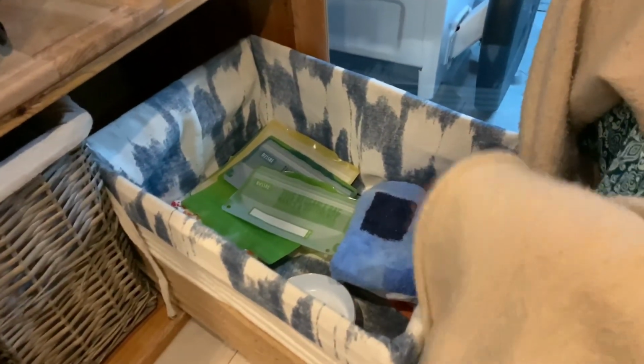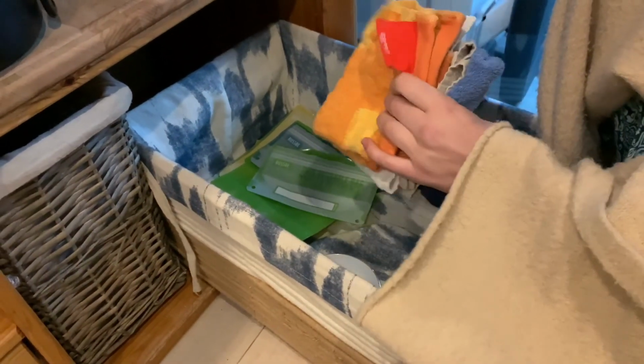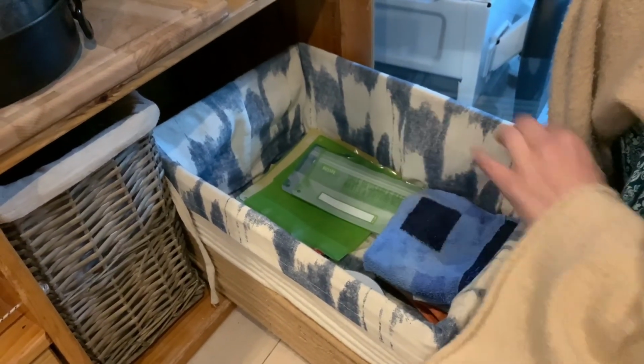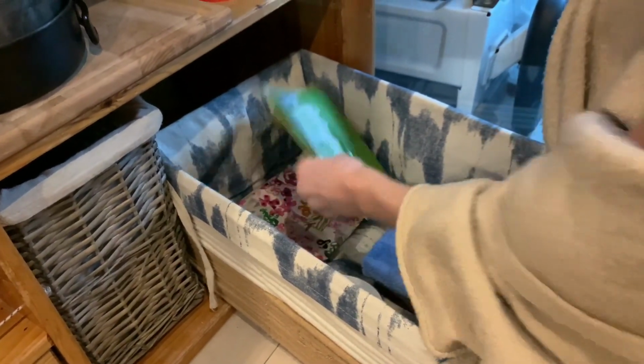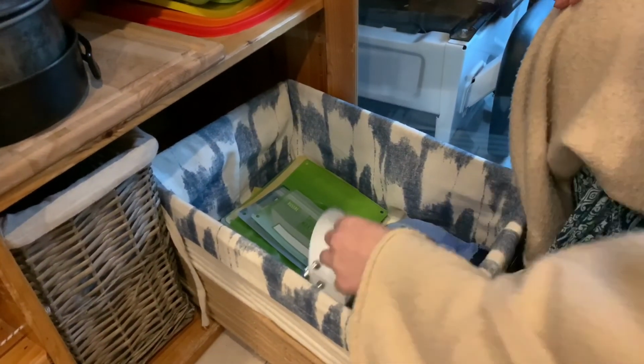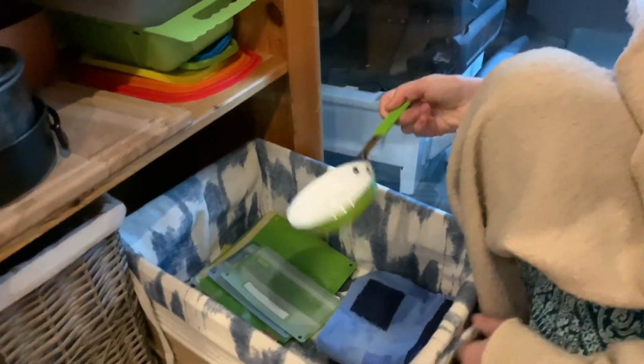And this is where extra dish towels and stuff will be. We need to put more in there. And then these are also pretty great for storing your food. And this little tiny pan for funsies.